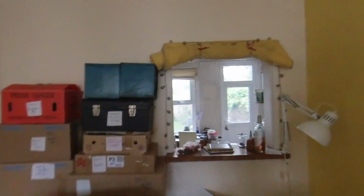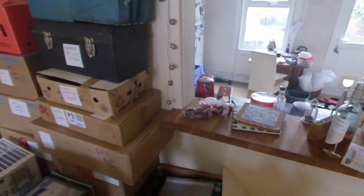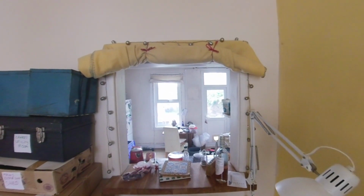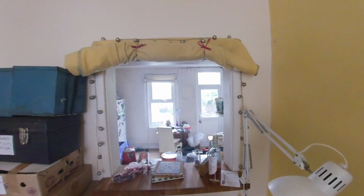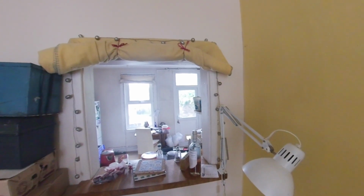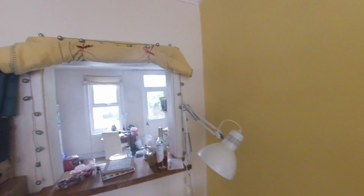Oh, and this is our draft excluder, which rolls up and down. Because obviously having a hatch open when it's cold and the fire's going, you just get draft blowing in. It's quite exciting to be able to see all the way through the house, from the back to the front, with a hatch like this.